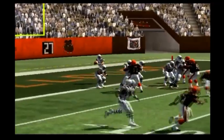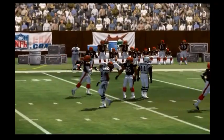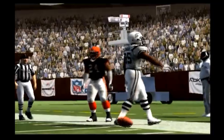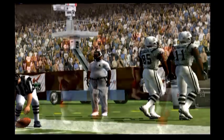Right lines up on the right side. Throwing. He went up there and he got it. Clark stops him. Looked like they had the wrong guy covering on that play.